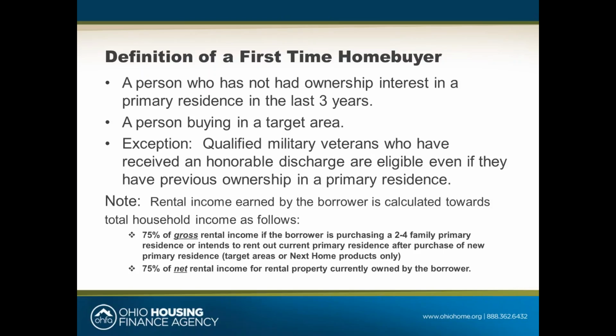So we often have borrowers who maybe they're still on title to a property that they had with their ex-spouse for some reason. But if they haven't lived in that property for 3 years, then they could be considered a first-time home buyer. Maybe there are people out there who rent the home that they live in but also own rental property. They would be considered a first-time home buyer if they haven't owned their primary residence in the last 3 years. A person buying in a target area is considered a first-time home buyer.